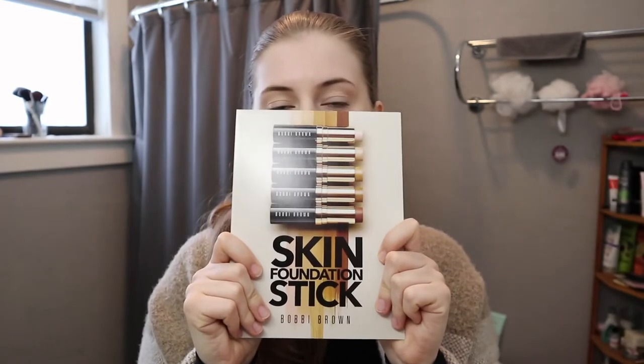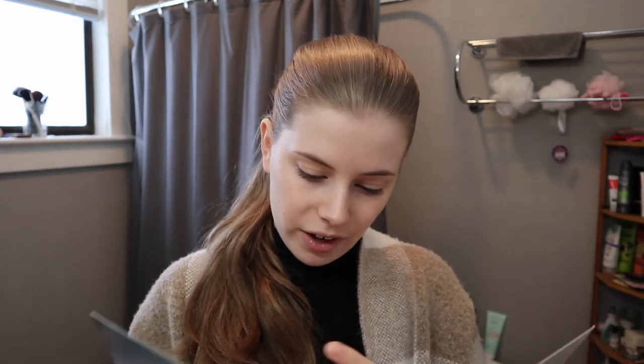Moving on to the Sephora products. So I guess I'll start with the Bobbi Brown stick foundation samplers that I got. The foundations are nice. I think it matches my skin fairly well.